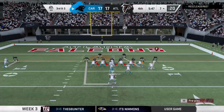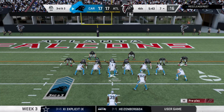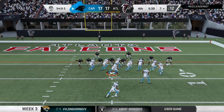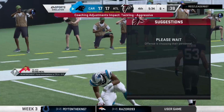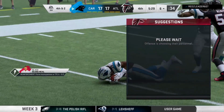The Panthers on 3rd down. They've been okay, 2 for 3 thus far. Here it's 3rd and 3. The first carry for Josh Adams. And he's going to be taken down here still a couple yards short of the 1st. Only a yard on the pickup there, and it's going to leave him with a 4th down.